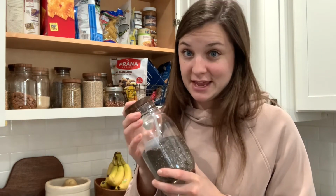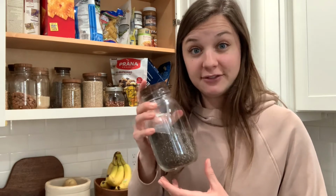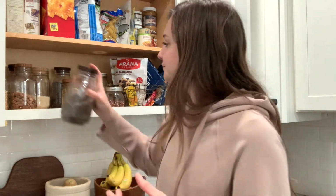And from there, I always keep these bulk jars full of a ton of different things. The one that I'm holding is chia seeds. I can add that into smoothies, I can add that over cereal or in oatmeal or different things like that to add extra flavor and also an extra amount of healthy fat.